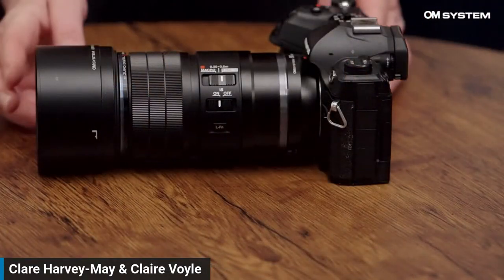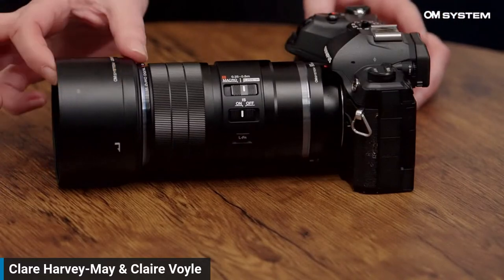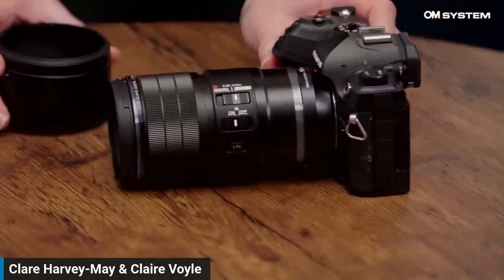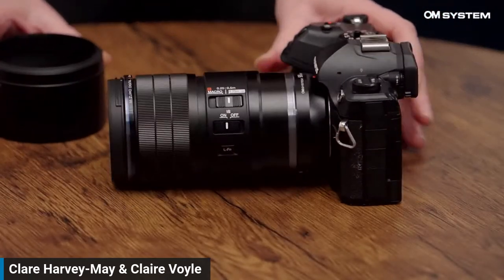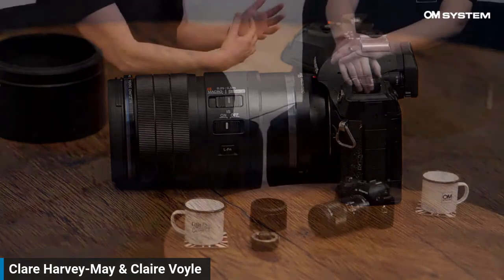The first thing is it is a 90mm macro lens. Obviously, I've got the hood on here, so it looks a little bit longer. Let me just quickly take that off and put that back into position. There you go. It's incredibly small. It is. And the whole ethos of the OM System is travel light, so you can travel.